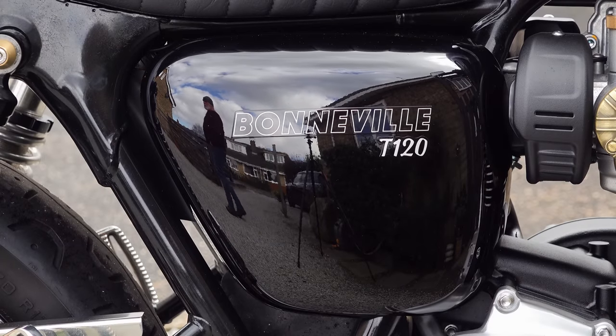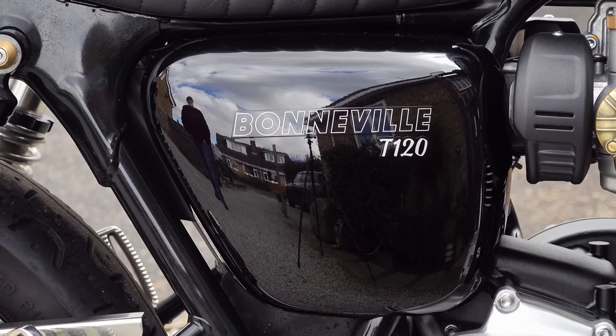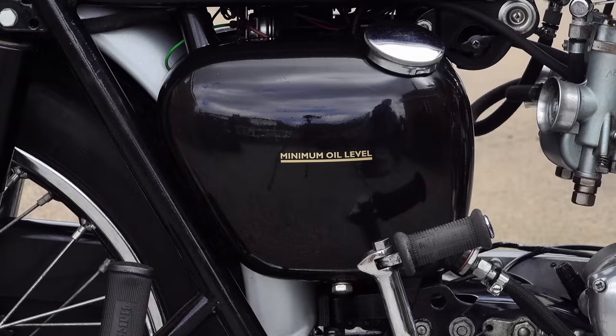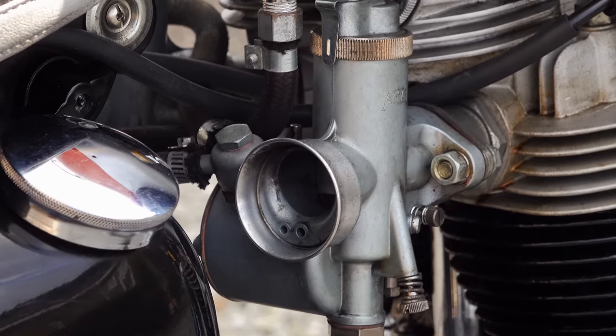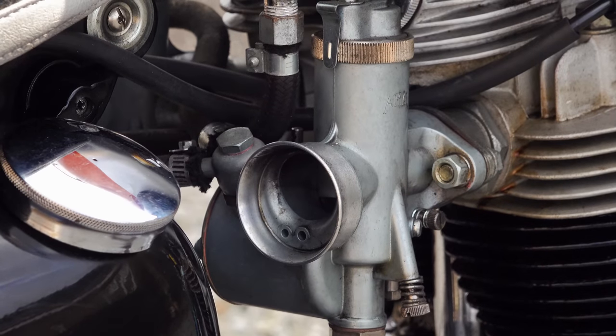Likewise, the side panels on the modern-day T120 are a pretty close facsimile to the original, which was actually an oil tank. Triumph have captured the shape and the essence of this part very well, and in both cases they form part of the air filter assembly. As you can see on the 1962 version, though, the air filter assembly has been removed and it simply has the carburetors fitted with a bell mouth.